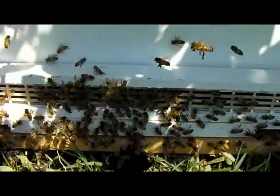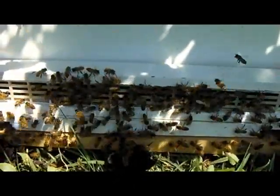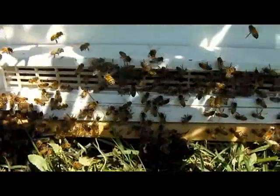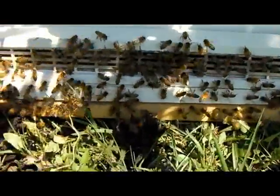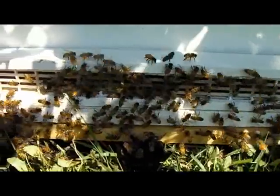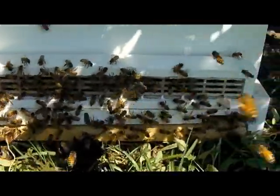So I've lost, I don't know what, probably anywhere from 30 to 50% of a colony in this swarm, so it must have been one of my smaller colonies. Because this was only maybe the size of a cantaloupe swarm. Maybe not even that big. But now I've increased my number of beehives. These will draw this comb out in this box really fast and start putting on honey.